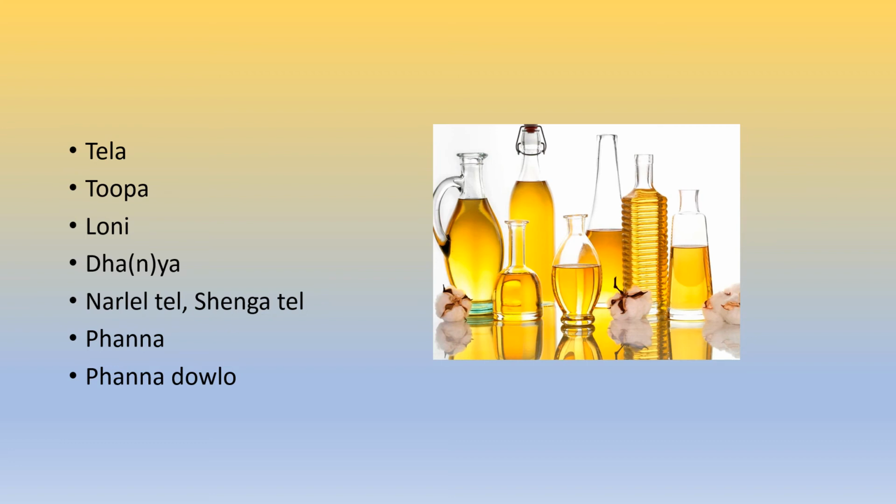Oil, if it is specifically derived from a substance: shenga tela, peanut oil; narlel tela, coconut oil. Narlu is coconut. Shenga is peanut. Panna is tempering with oil or ghee. Panna daulo is the utensil we use for tempering. I repeat: tela, tupa, loni, dhanya, narlel tela, shenga tela, panna, panna daulo.